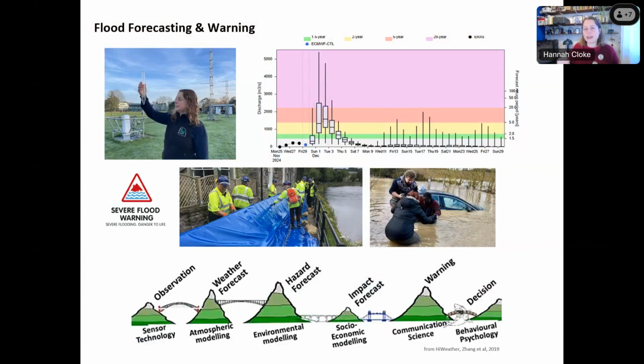So how do we get from these big global models that are providing rain information that's then flowing down these rivers that we've got in our models? How do we get from that bit all the way down to that warning appearing on your phone and you perhaps deciding not to drive to your grandmother's house because the flood situation looks quite bad?